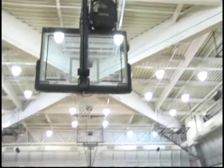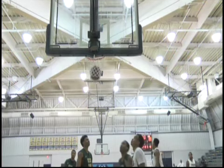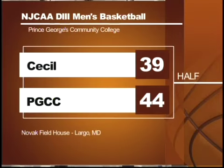Yeah, this absolutely is. Once again, 44-39 here at Novak. Prince George's Community College is up by a slim lead, but still up, here over the Cecil Seahawks.